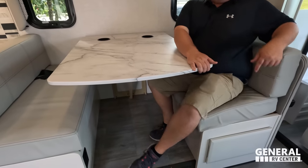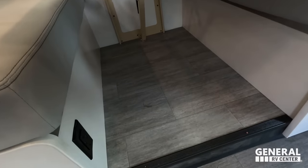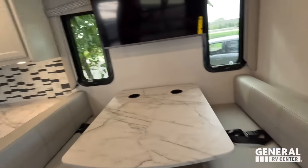And then there is storage on that side. Power and USB on this side. On this side. Yeah. And then storage on this side. Okay. It's pretty good storage. Yes, ma'am. Show us this kitchen.